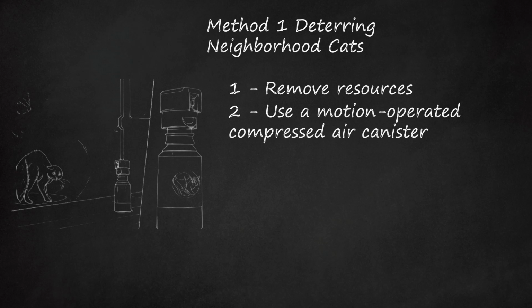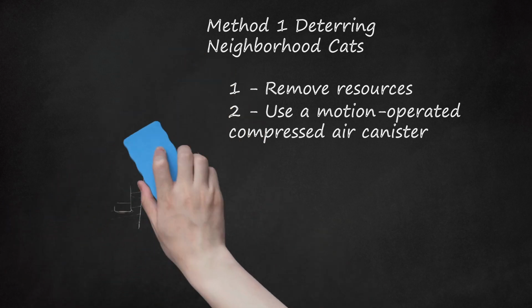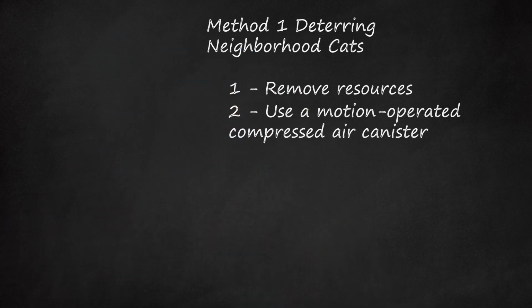For example, if you shout at the cat each time he is around, he will learn to wait until you are not around, and then he will come to pee on your porch. He associates the punishment with you instead of the porch. Therefore, the cat will avoid you but will visit when you're not around.